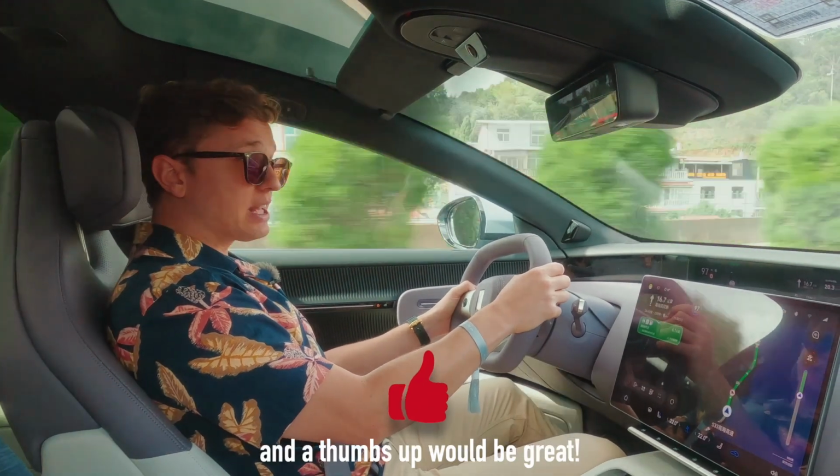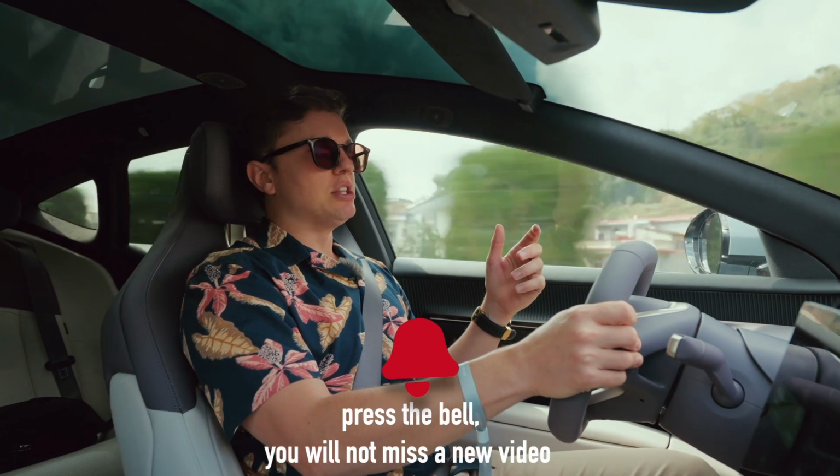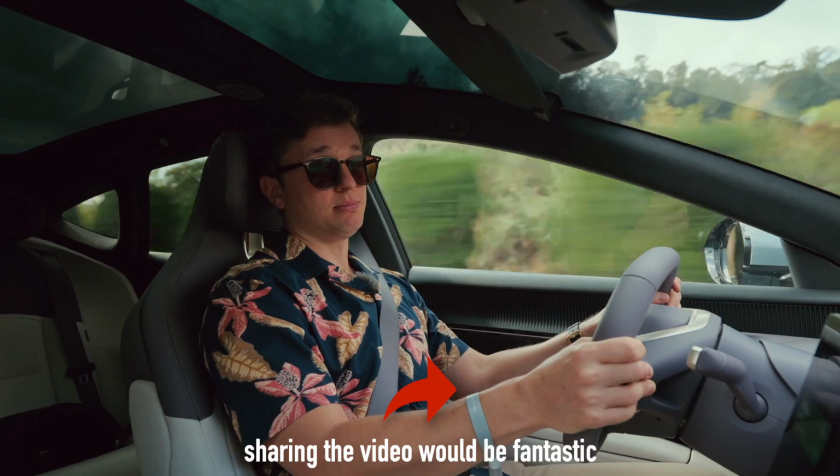Is it a performance sedan? No, I wouldn't go so far as to say that. They don't market it as such either. They call it a GT, a Grand Tour, and I think that is perfectly accurate.